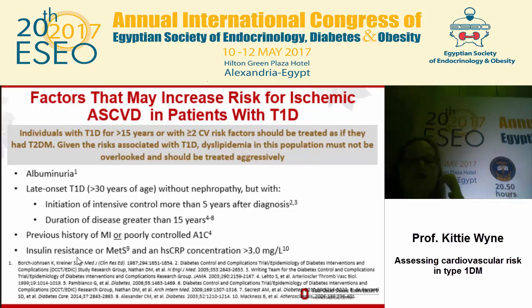But what does come out of the literature, and I really don't like the way we worded it, which was initiation of intensive control more than 5 years after diagnosis. Because the authors described it as if you don't have their A1C below 9 by 5 years after diagnosis, you probably should put them on a statin. So think about it that way. If it's been more than 5 years and you're not getting them under control, regardless of age, you probably should put them on a statin.